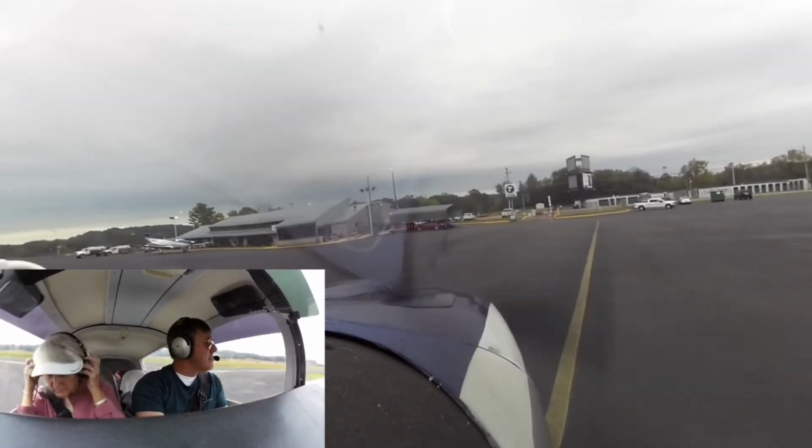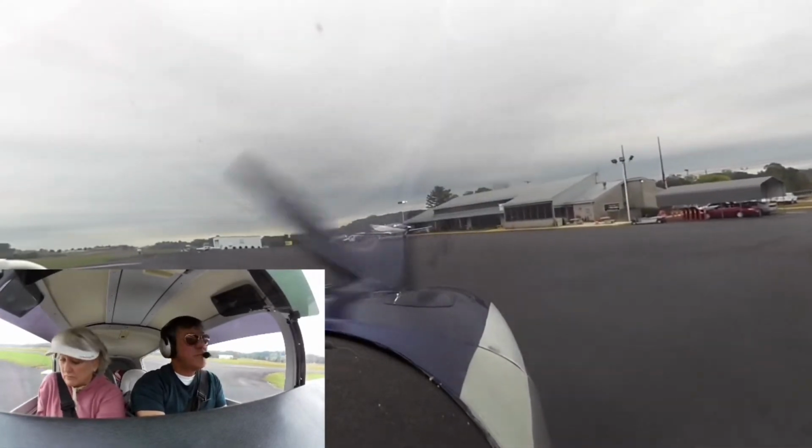Traffic runway 9896 uniform is clear of runways in Highland.